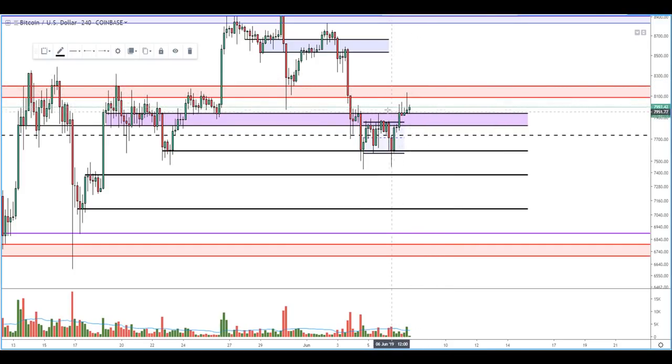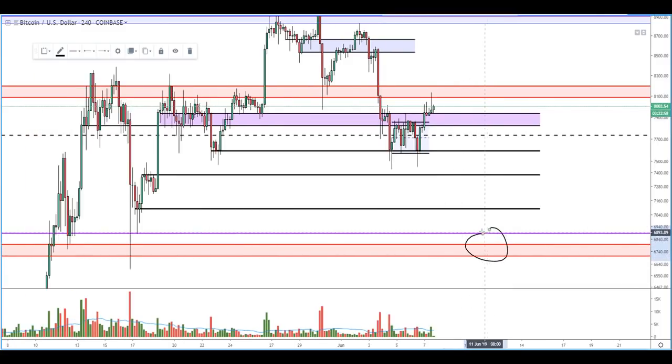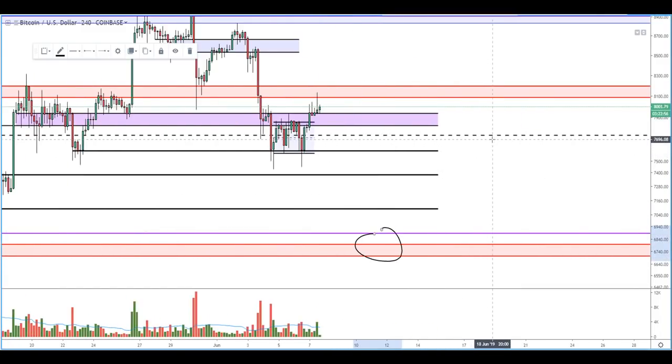weekly level, and as long as we get this grinding motion, or maybe even a pop above and hold support here, well then that's bullish, quite clearly, right? But if we move up and we get rejected and we fail to hold this, well then keep an eye out for this level here, because that's a sign that strong supply is still present in the market.